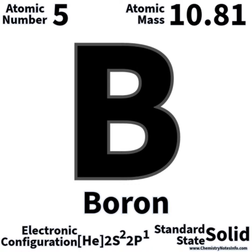Potential medical applications. Boron compounds are being researched for potential medical applications, including cancer treatment. Boron neutron capture therapy is a technique that uses boron to selectively destroy cancer cells with neutron irradiation.